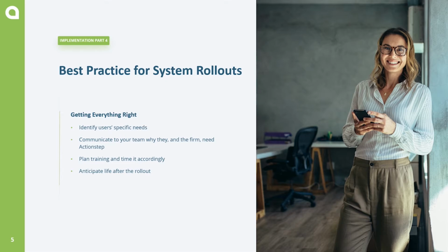Some of the best practices for system rollouts include identifying users' specific needs by understanding what each user needs to do in the system. Breaking down what each user needs to do will help you identify any processes that need to be updated with the change and provides the necessary information for training to be properly organized and prioritized. Everyone is doing different jobs in the firm, and it's important to understand early in the project what each user's specific needs are. Many times, reviewing this information can go along with creating your workflows.